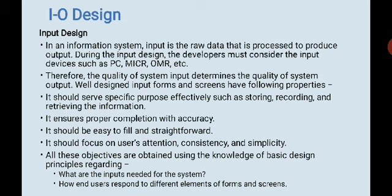So well-designed input forms and screens have the following properties. Like what? First, it should serve a specific purpose effectively, such as storing, recording and retrieving the information. Next, it ensures proper completion with accuracy. So whatever you fill in needs to be accurate, right? And it should be easy to fill and straightforward. It should focus on users' attention, consistency and simplicity. So all these objectives are obtained using knowledge of basic design principles regarding what inputs are needed for the system and how end users respond to different elements of forms and screens.